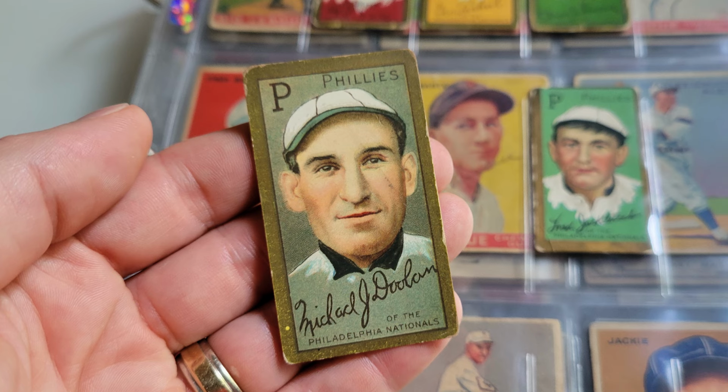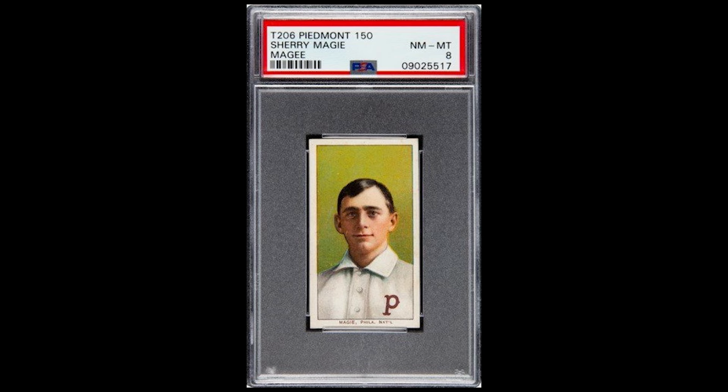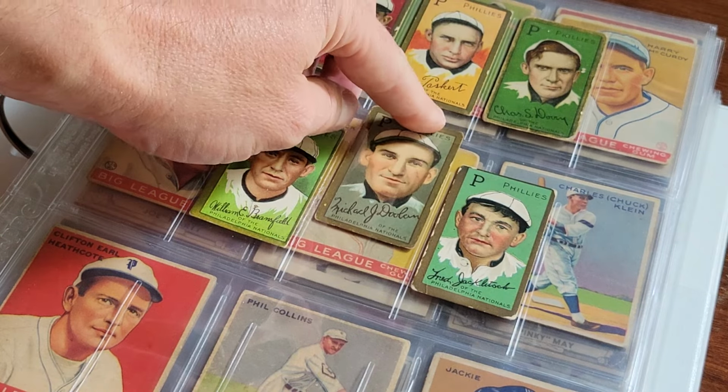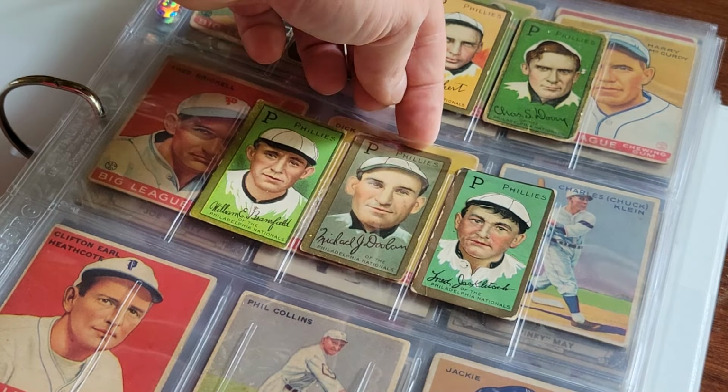This card is actually an error, but not with the same cachet as the famous Sherry Magee error. His last name, Doolin, is spelled D-O-O-L-I-N, but here it is spelled with an A, which is funny because that's a signature, right? Nope, they faked that too. But since everyone involved in making this card has been dead for a century, I'll forgive them. Mickey Doolin gets me to the halfway point on my T205 team set. Welcome, Mickey. Grab a drink and enjoy the party.